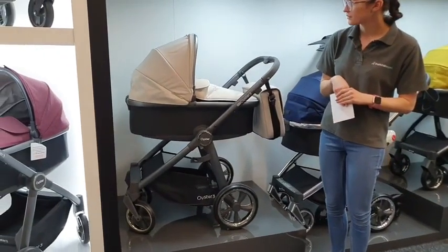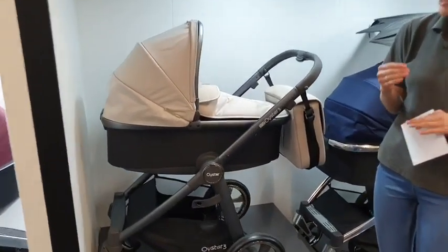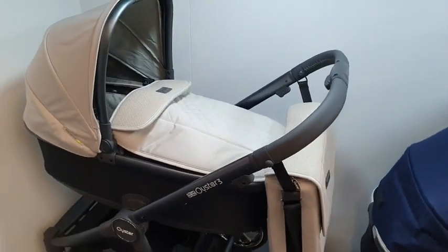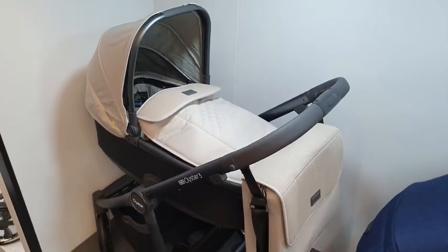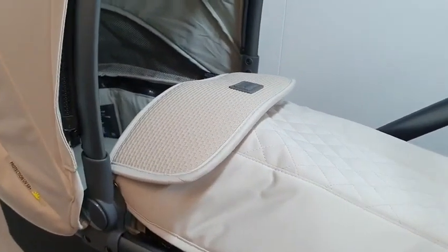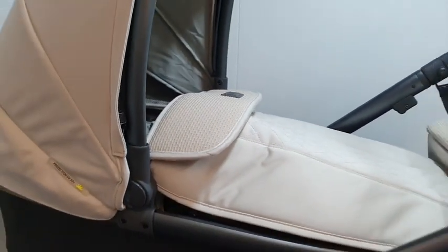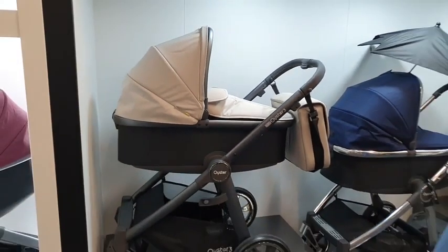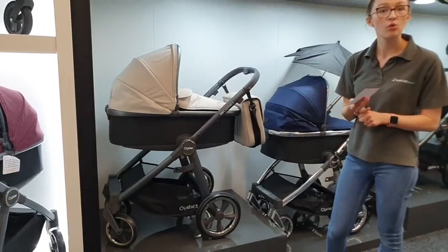It's so easy to use, the Oyster 3. It's got some nice features on the other pushchairs. I describe it as a pushchair that will cover you for absolutely everything. So if you maybe are more city-based and just need a smaller pushchair that's quite light to get in and out of the car, or just for walking, it's still got decent sized wheels, hasn't it, as well? But also it goes really well if you do lots of walking.